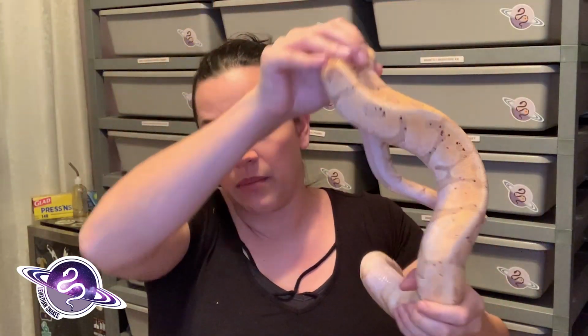My favorite clutch from this past season was with this boy and our Cinnamon Enchi female. He's a Banana Hidden Gene Woma Calico, and they had some really fun babies. The Cinnamon Hidden Gene Woma Banana and the Banana Enchi Calico Hidden Gene Woma that we held back, as well as the Cinnamon Hidden Gene Woma Calico female we held back. So out of 5 eggs, we held back 3. It was a really fun clutch.